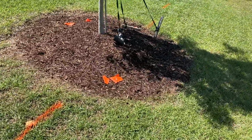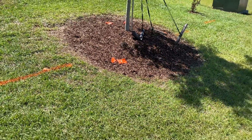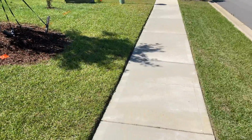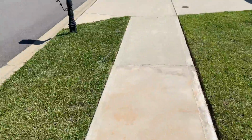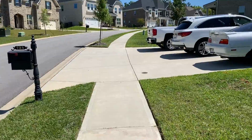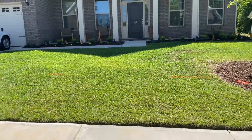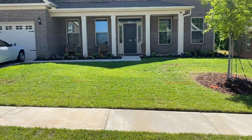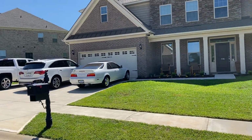I moved all that pine straw. Got my mulch there. Got everything lined up. Nice, neat, crisp. So eventually, everything will come together.